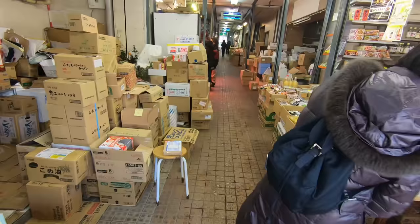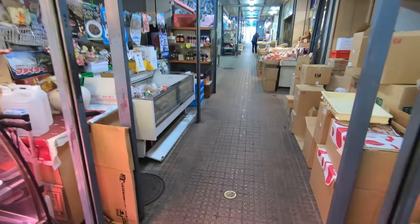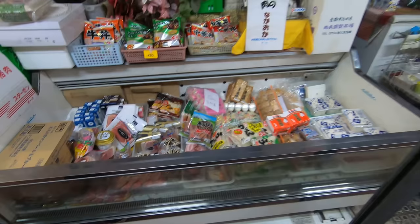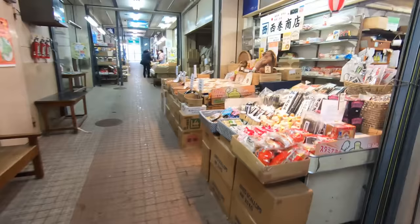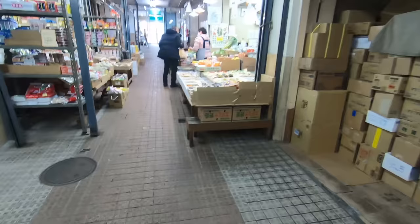Here's a place selling normal everyday stuff. Got a meat shop there. Huh. Like a store selling all sorts of stuff like udon and kamaboko, natto, eggs. Interesting. Dry goods like nori. Sardines, dried fish. Tsukemono pickled vegetable shop.